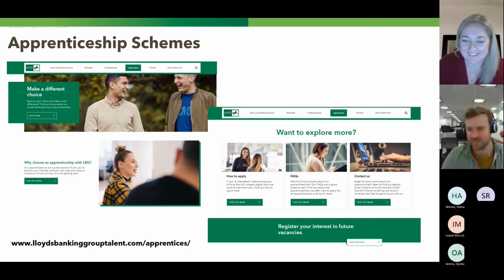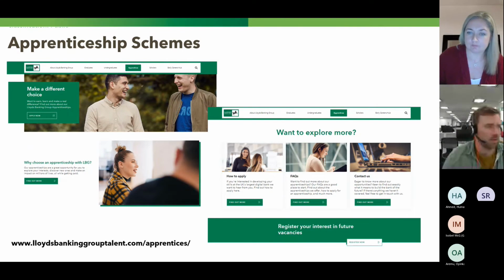What's the start date for the technology engineering graduate scheme? Is this flexible? The graduate scheme usually starts in late September. We're not flexible with the dates because of the boot camp and the training that we provide at the start of it. So you'd have to be available to work for the end of September when that starts.